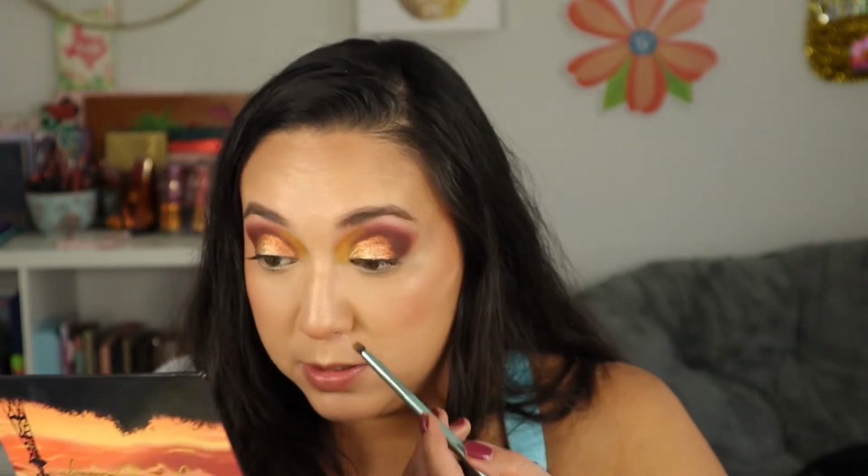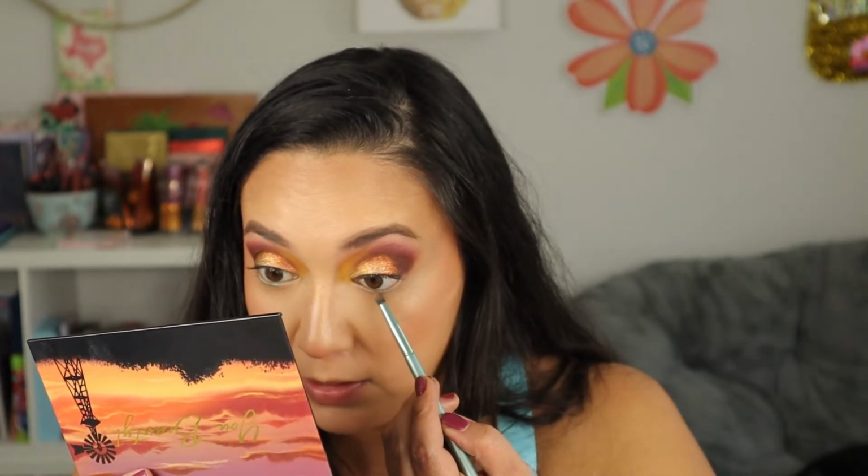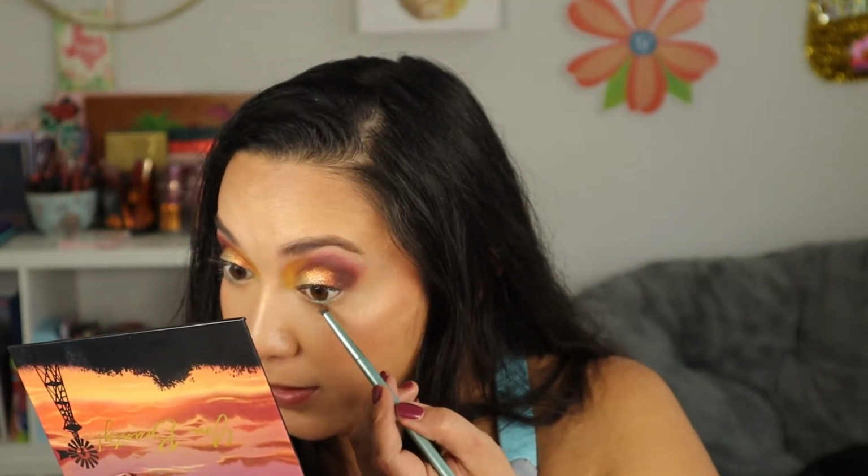Now I want to do the lower lash line. So I'm going to keep it simple. I'm going to go into Budgie Smugglers and use that on the bottom.